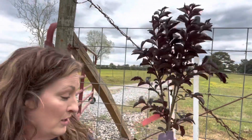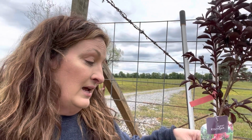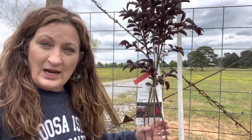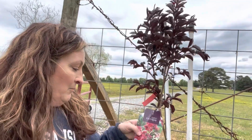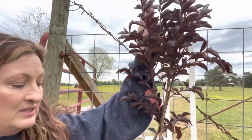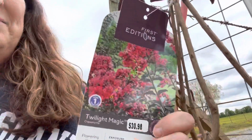The crepe myrtle that I've got, they are called Twilight Magic. They are full sun, and they will get 16 feet high by 8 feet wide. But we're going to try to keep them in a tree shape instead of letting them bush out back here on the bottom. So they shouldn't get 8 feet wide, but they should still get the standard height of 16 feet. As you can see, they have black, kind of burgundy leaves, and then they're going to have a deep purple flower. So I'm excited about that. You can see that right there.